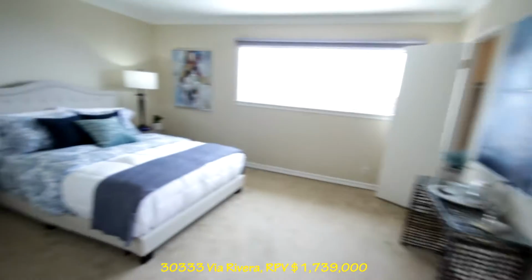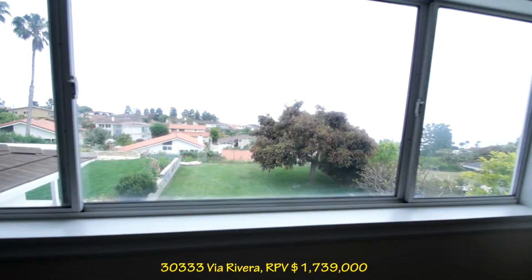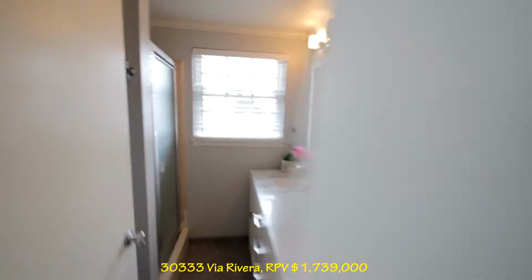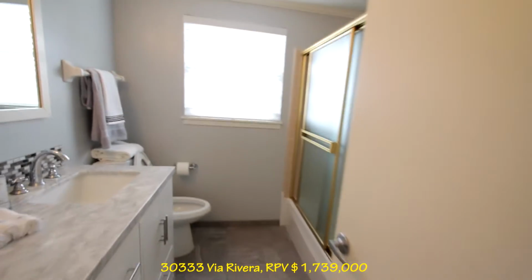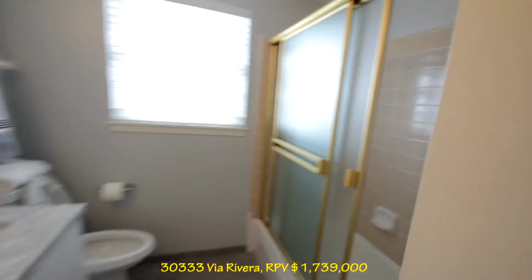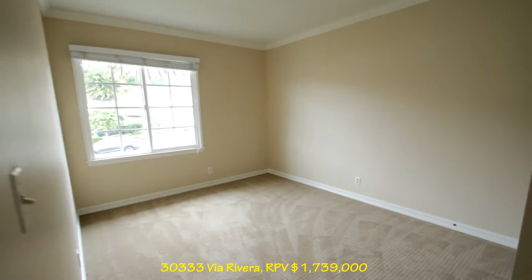Here's our room with the view. It would be the master. It does have a bath in it. There's a lot of view here. Hard to see where the ocean is, but it's out there. So here's a big closet. It's a three-quarter. And then another full bath. We have two more rooms up here. Nice crown molding, skim ceilings.